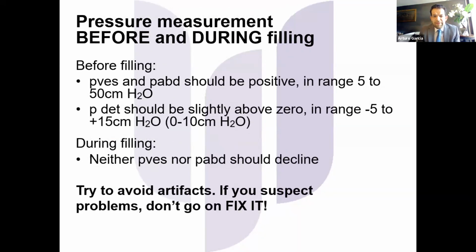So before filling, vesical and abdominal pressure should be positive. We should never have negative pressures inside of us. And this is in a range of between 5 and 50, depending on the patient position. The detrusor pressure should be slightly above zero, in a range of -5 to +15 centimeters of water, usually somewhere between 0 and 10 centimeters of water. Theoretically, we should have exactly the same pressure in the bladder and in the rectum. In reality, sometimes we have slight differences between the two pressures.